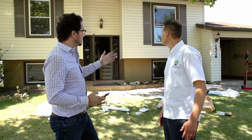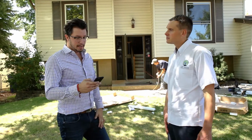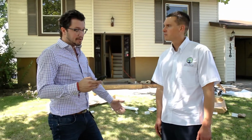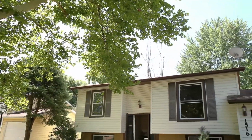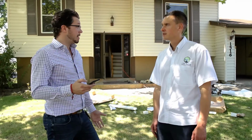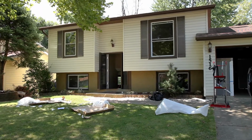This is 1516 Boardwalk. This property was built in 1977. So a little bit newer than the last house that we were just at. I have it listed at just under 1,300 square feet. Three bed, two bath. This house is going to rent for $1,250 per month. Okay, and so a sales price on this property would be in the 120 to 130 range.